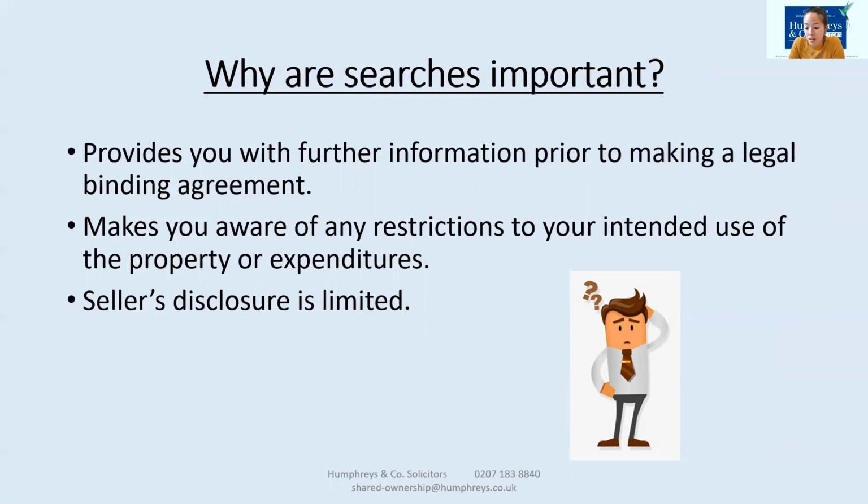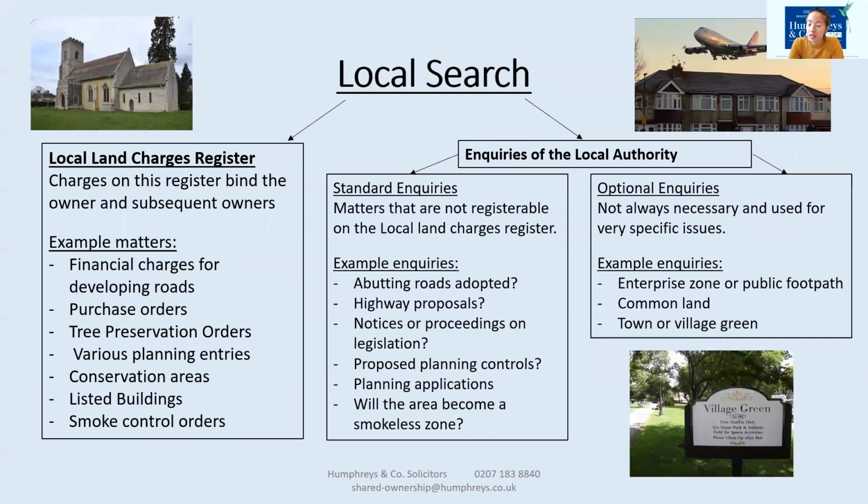If any issues are brought to light by the search results, then your solicitors will have the opportunity to request further information or action to be taken by the sellers, whether it's physically correcting the issue or providing financial assistance. A seller's disclosure is limited, so they will need to disclose defects in the title, but nothing further. So it would be up to your solicitors to investigate any other matters relating to the property.